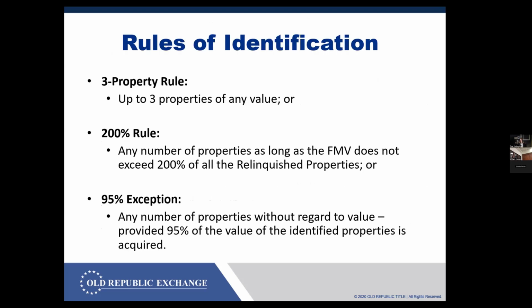What are the rules of identification? The first one and most utilized is your three property rule. This is where you are able to identify up to three properties regardless of their values. You can acquire one, two, or all three, depending on what your game plan is. Perhaps you really just want to exchange one property for one property. Well, you could identify three, and this way you have a few backup options if, for example, your first choice falls through for whatever reason. So again, three properties of any value.